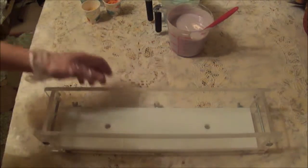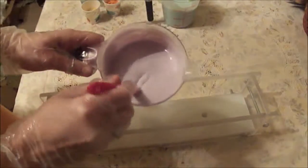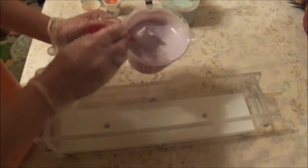Okay guys, I'm back. I'm ready with all my colors. I just didn't want to put you through all that stick blending and all that. This is my pale purple. You can see it. I'm just going to go ahead and add in the purple pieces. I'm going to pour it right in the bottom.